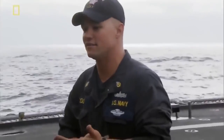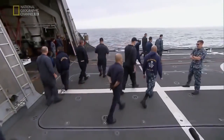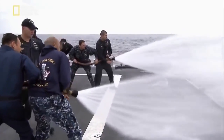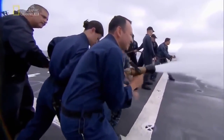I know the gun shoot got canceled. We're all about adapt and overcome, so we're going to do some damage control training. Let's go ahead and split up. CMC, if you could be the first plugman, man up the hoses. He orders his crew to man the hoses for a fire drill. Water on. Right over the side. Fire! Down low! There you go! Down low, move around. Everyone down low.